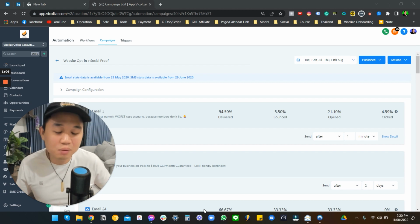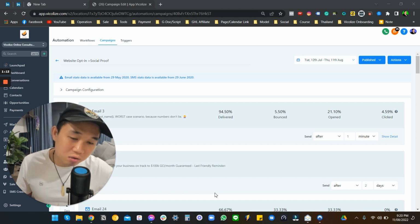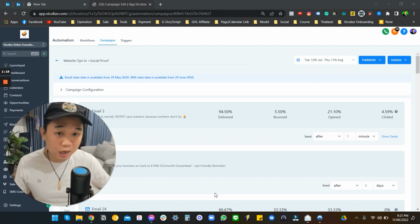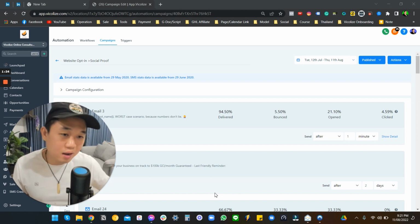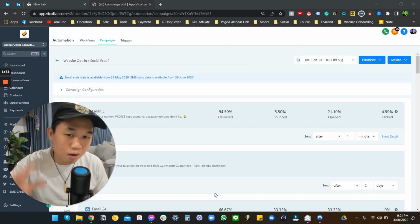I have this OCD brain, and this tool that we're using right now really helps us leverage data: the open rate, the bounce, the click-through rate. It helps us arrange our email sequence in a way that we'll actually split test it in the marketplace to make sure that we find the best copywriting email and put it in front.